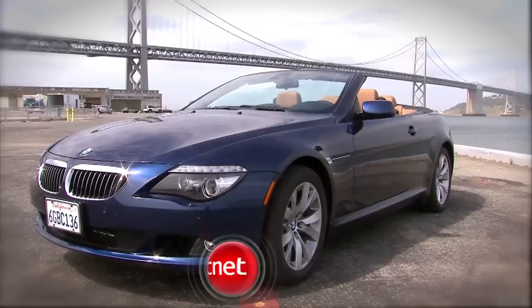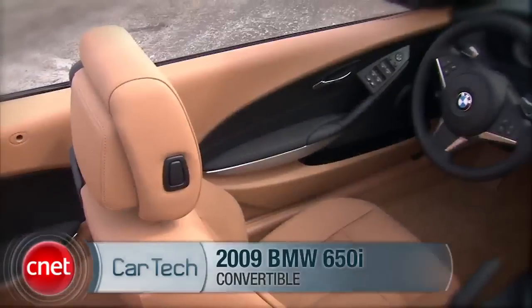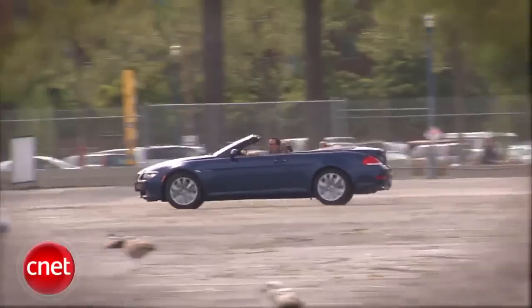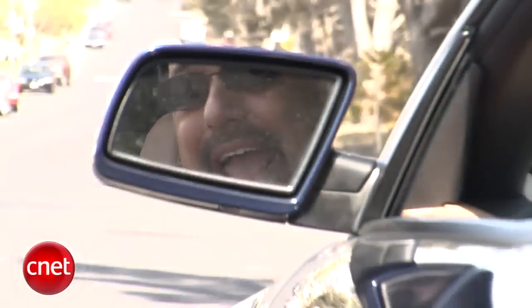The BMW 650i Convertible. It's one of those cars. You either watch it drive by aspiringly, or you just figure the guy in the sunglasses just blew his bonus. Well, let's take it for a ride and find out if it's worth the baggage.